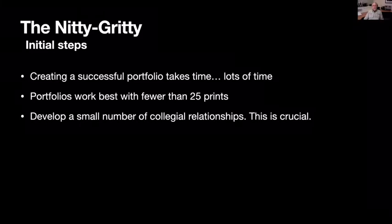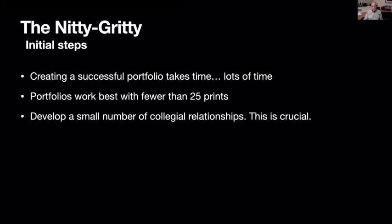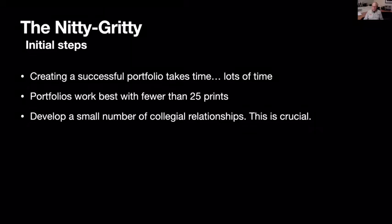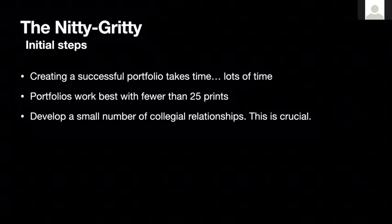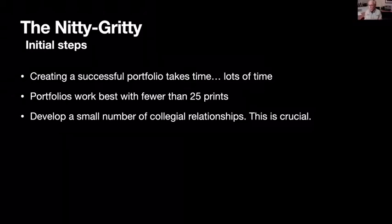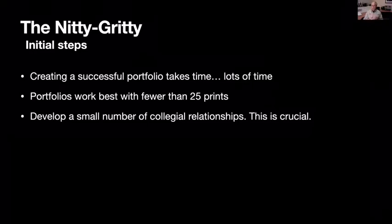All right, so now we get to that thing I was talking about, working collaboratively. We believe, and this is borne out by our experience with many, many people, many different genres of photography, it's important to develop a number of collegial relationships. This is crucial. So how does this happen? And it doesn't have to be photographers only, by the way. If you know someone who has a really good artistic sense, it might be an art critic.